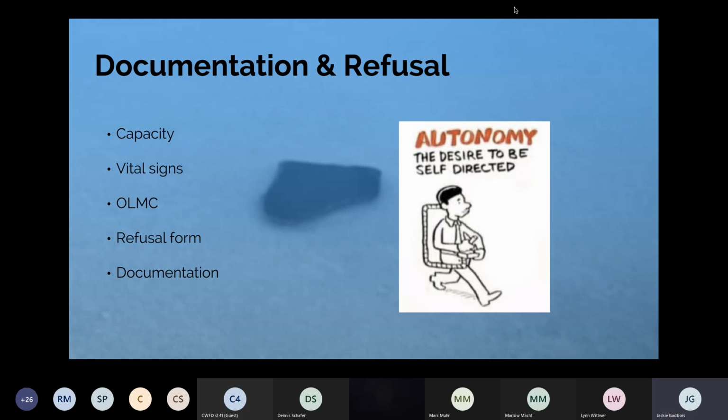Three is appreciation: not only can they repeat back what you're telling them, but they understand that it's present in themselves. That would be like telling a patient that they're having a heart attack, and they tell you, "You were telling me I'm having a heart attack," but they're saying that they aren't having a heart attack. They're just repeating back what you were telling them. And then the fourth is reasoning, their ability to understand the situation and the consequences of their decision making.